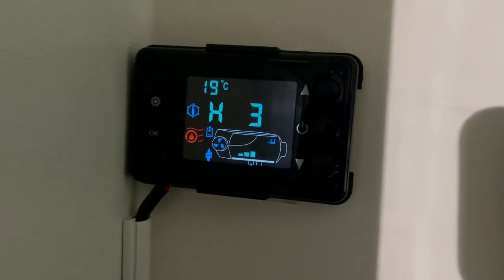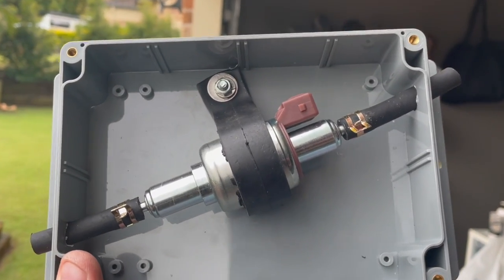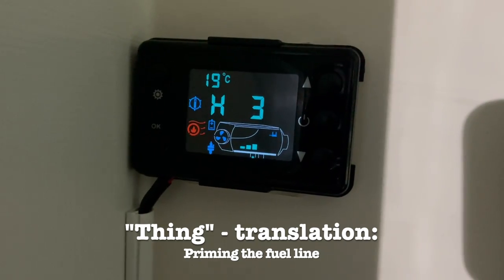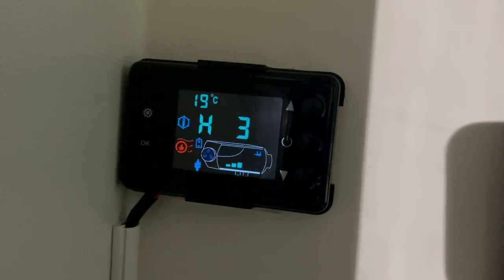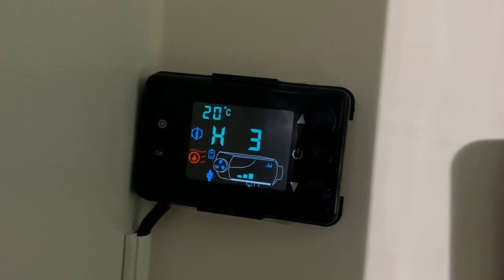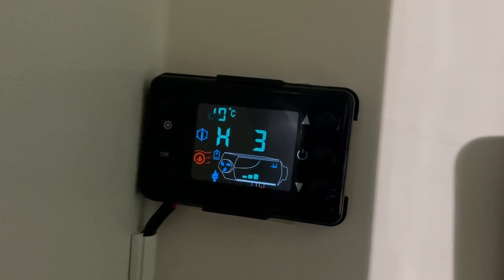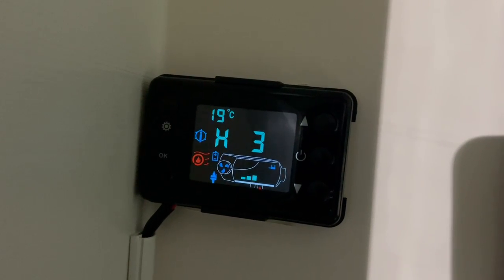Okay, diesel heater installed. I can hear the fuel pump, it's doing a thing. Seems to be warming up in here. Oh yeah. I've tried to read the Chinglish instructions and failed. I think I'll just have to watch videos to try and work out how this thing works. And the remote control, it doesn't work until you program it or pair it with this controller. And again, the instructions are absolutely no help with that either.